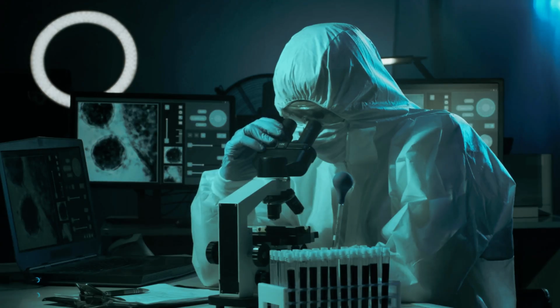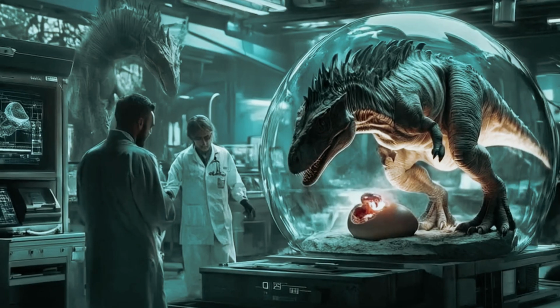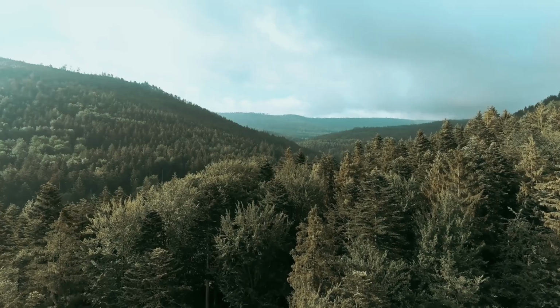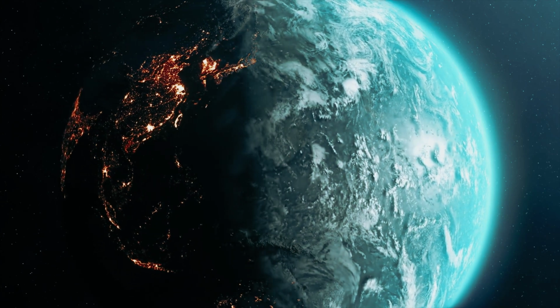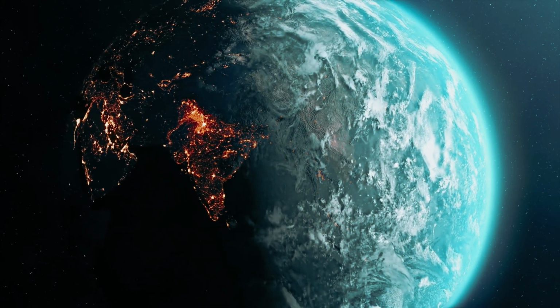Reviving extinct species raises profound ethical questions. How can we ensure that revived animals lead dignified lives, free from suffering? How would these species interact with today's ecosystems? Should we focus on saving currently endangered species instead of bringing back extinct ones?